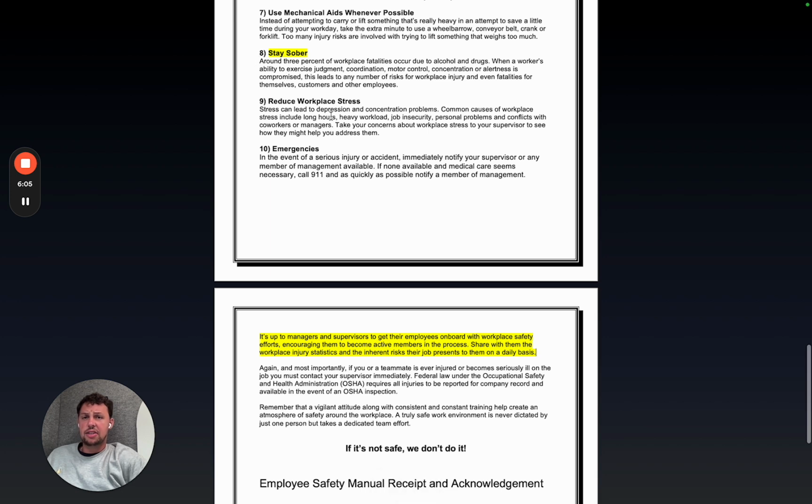Last big thing is just staying sober. Like 3% of workplace fatalities happen when people are drunk or using drugs. And our big thing, and this is another one of our contracts, or it might be in here, is if you get in an accident, we are drug testing you right away. If you ruin a piece of equipment, same thing. Because if any of those incidents take place when you're not sober, that's coming back on you. We have contracts in which that comes back on you. We're not paying for that. And it's just a danger to everyone involved.